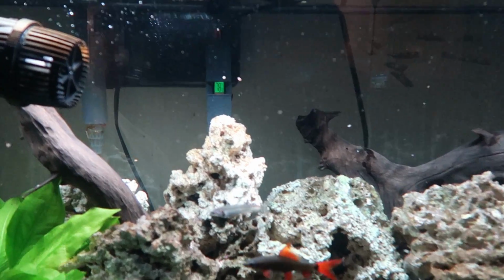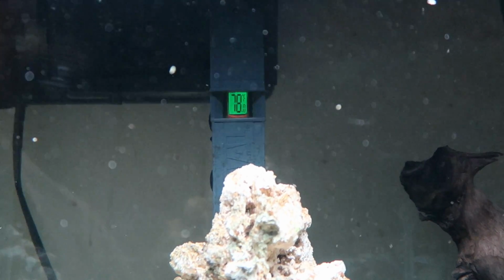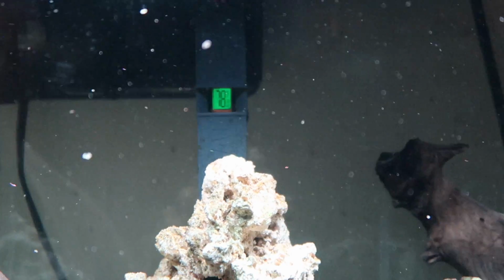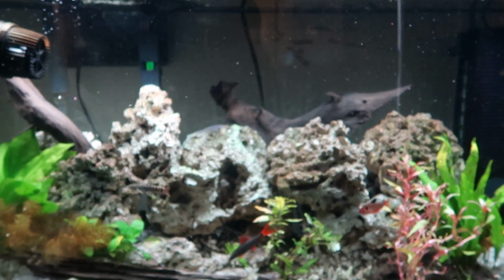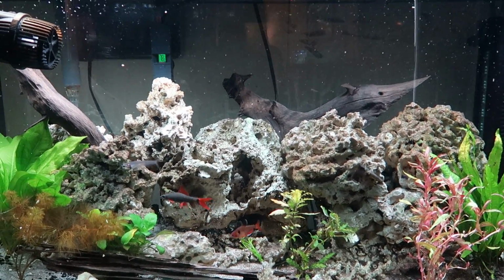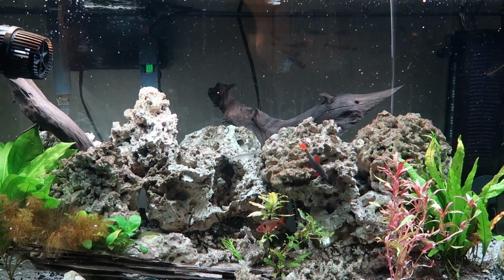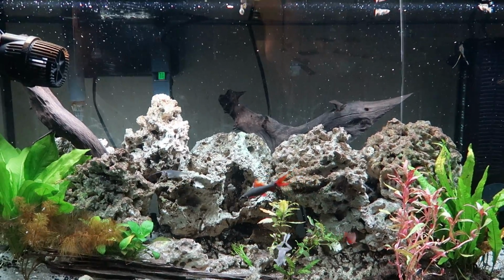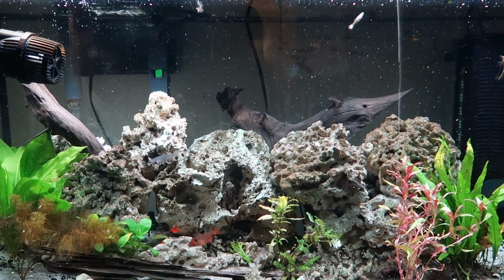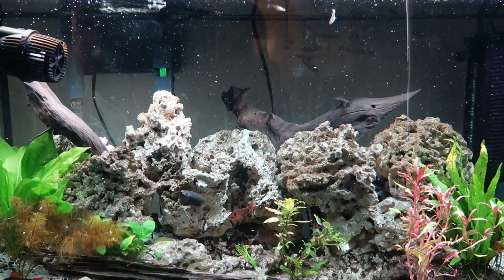It's probably my favorite heater I've ever used. It has a readout of the temperature, and if it gets too hot or cold, it'll let you know by going blue or red instead of green. Green is the good zone, and it always keeps it between 77.5 and 78. I never see any numbers on there other than that. I believe I have it set to 77.5, so it keeps it perfect all year round, and it's been working great for years, and it's enclosed. I really like that heater. You do need water flow for this heater. It senses if it's too little flow. So with the Fluval over here pushing water this way, it's got nice flow going and never had an issue.